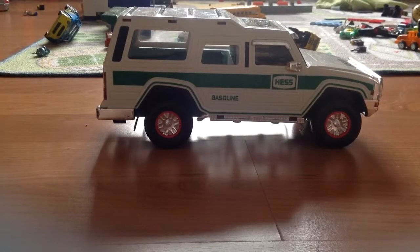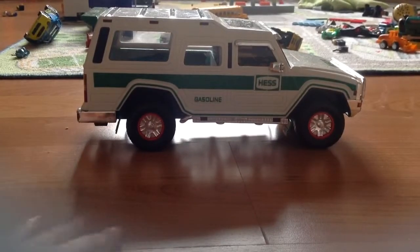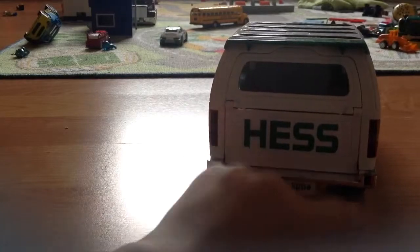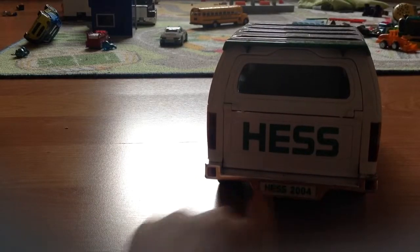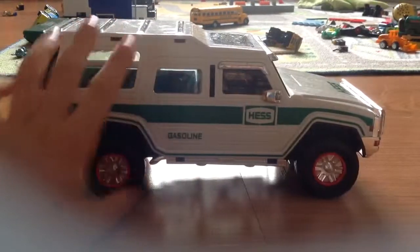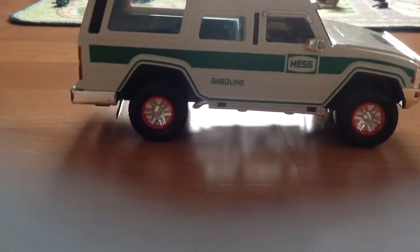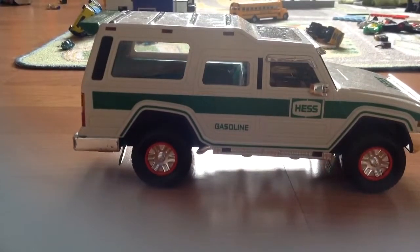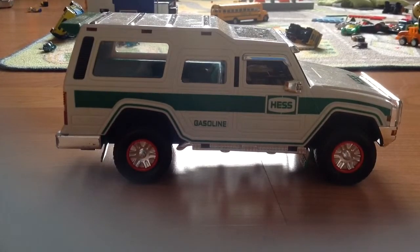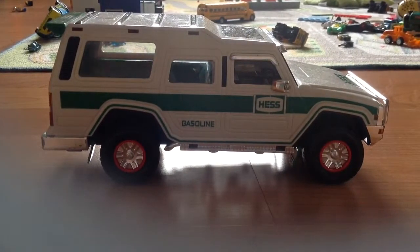So this is a video of my test truck from 2004. And on it, it says 2004 on the bumper, right there. But it doesn't have a lot of features in terms of lights and sounds. Actually, it doesn't have any sounds, but it does have lights. And to make this video a little bit more exciting, we're gonna do something.